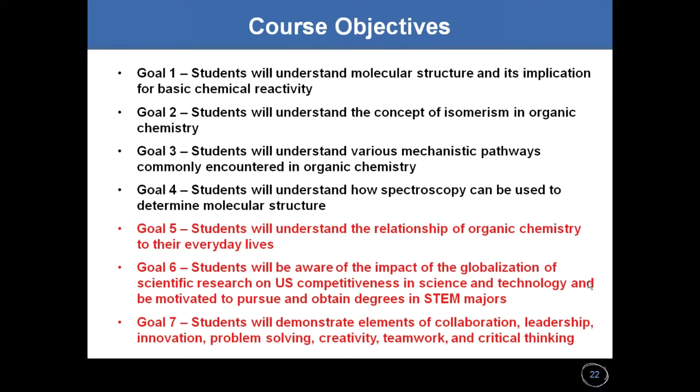That's sort of a discipline-specific goal, and not necessarily so much a course goal. And then I want students to have an awareness of U.S. competitiveness in science and technology, and the globalization of science in general, and the implications that has, which is sort of more of a cultural view. And then finally, students will demonstrate elements of collaboration, leadership, innovation. These are all the soft skills that employers say they're looking for, and so I'm incorporating those as goals in my course, and I'll talk in a few minutes about how I go about assessing whether or not students are achieving under those goals.